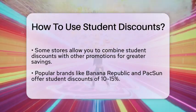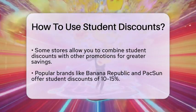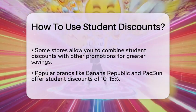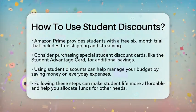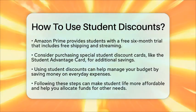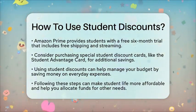Consider special student discount cards as well. In some areas, you can buy a student discount card, such as the Student Advantage card in the United States. This card offers savings on travel, entertainment, and retail purchases. These cards usually require a yearly fee but can save you money if you use them often.